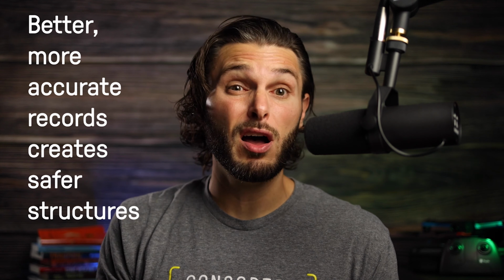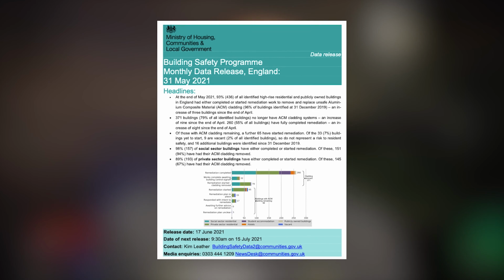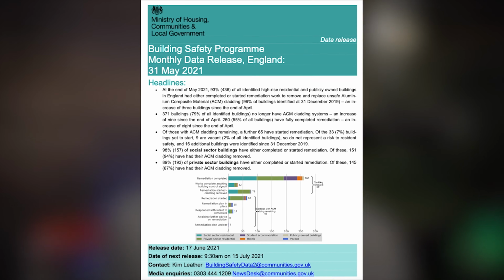While BIM doesn't necessarily keep those tragedies from happening, better, more detailed records and maintenance schedule information goes a long way in preserving compliant, structurally sound buildings. The Grenfell Tower tragedy led to the UK government's implementation of the Building Safety Program, which called for the removal of all ACM cladding from buildings higher than 18 meters. However, as of 2020, 315 high-rise buildings failed to do that.